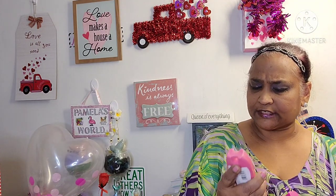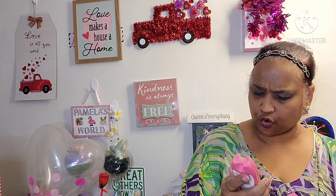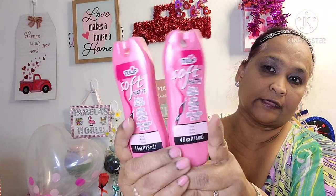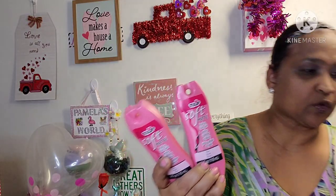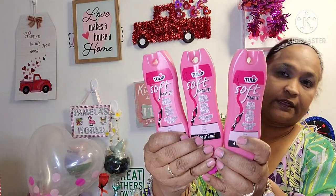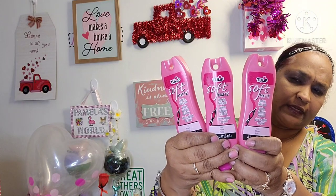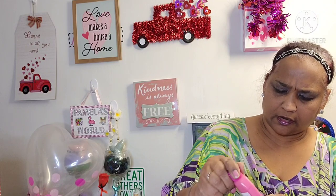Those are brand, and they are not a dollar. I can tell you that they're not a dollar. This is like $5.99. This is Tulip brand soft matte brush-on fabric paint, 4 fluid ounces, and it's pink rose. I think I got 3 or 4 of those, and those were off the shelf when I went back as well. So I got these 3. I think they're $5.99 on Michael's website. I think I had Googled it to see. It's brush on.